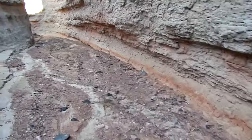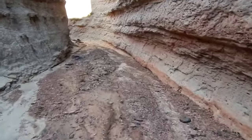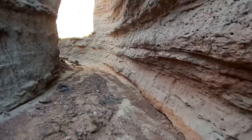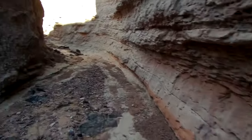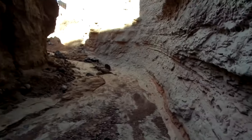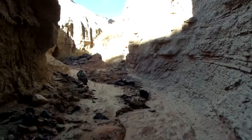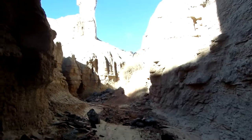I wanna see what my options are in case I need one. Sorry about the wind. This is kind of cool. Box Canyon. Okay, I think I can probably get out this way if I have to. Yeah, buddy. Ain't this cool?